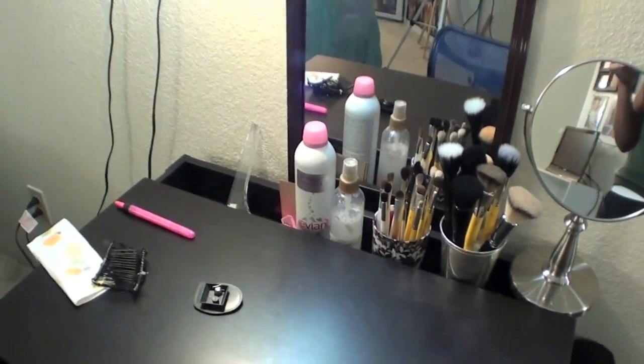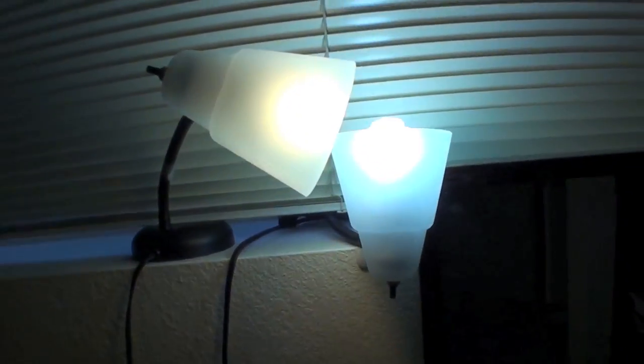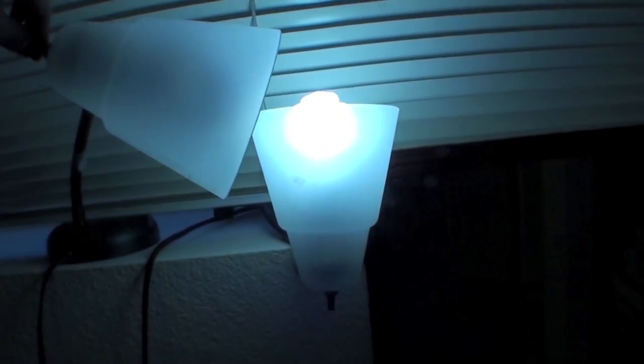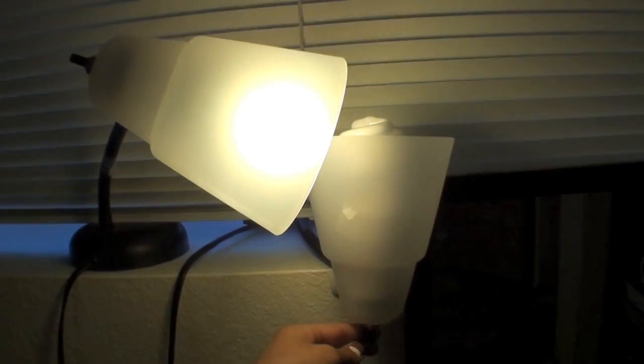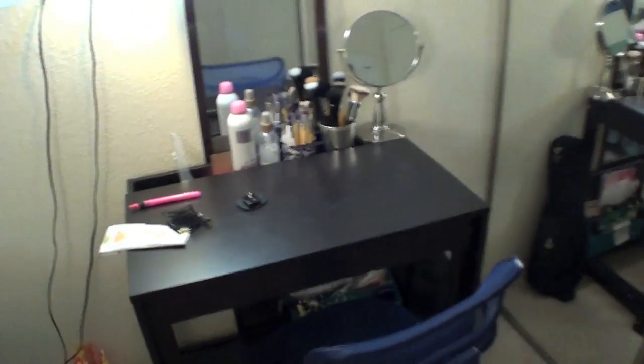For those of you wondering about my filming and stuff, sorry if this is really bright, but I'm just going to demonstrate something. I use 2 kind of lamps. One is a white light lamp, it's called a daylight lamp, and then the other is just a regular fluorescent lamp, and that's why it looks kind of yellow. Most people use just this kind of lamp and it makes them look really yellow, but I add this one and it kind of looks just really natural. So yes, this is my kind of setup for my makeup.